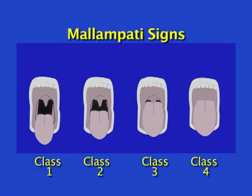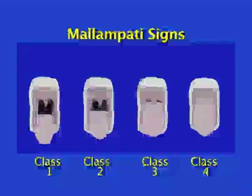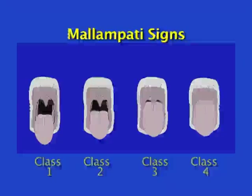Look at the posterior pharynx at the uvula and tonsillar pillars. These signs are called Mallampati signs after the physician who first described them. In a Mallampati class 1, you can see all of the uvula and tonsillar pillars. A class 2, you can see most of them. Typically, if you can see most of the uvula and the tonsillar pillars, then the patient should be easy to intubate. When you can only see the base of the uvula or no landmarks at all, then this is a Mallampati 3 or 4 patient.